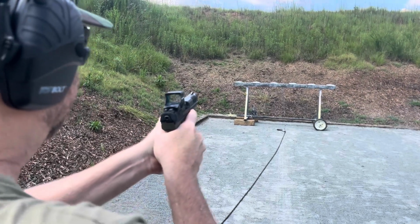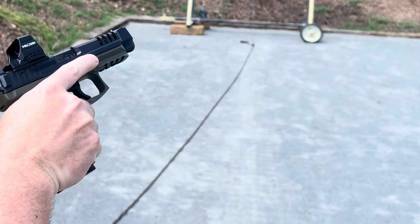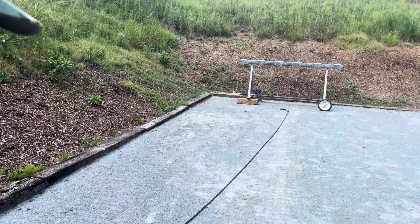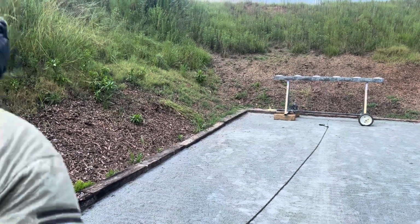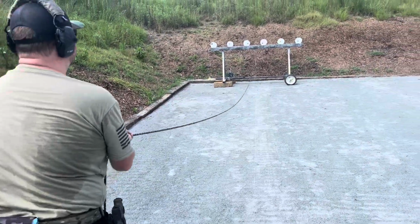All right, got my hits. I know I was a little slow, but that dot, it was nice and green. Stood out really well. All right, that was the 2 MOA dot. And your time was 5.93. Sweet. Let's go ahead and reset. Here we go. God, I love that.